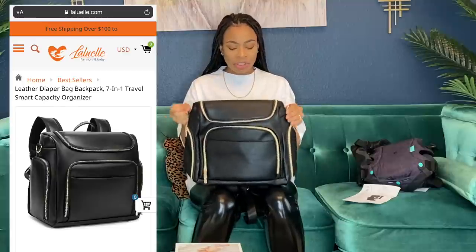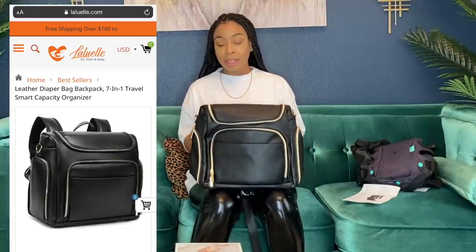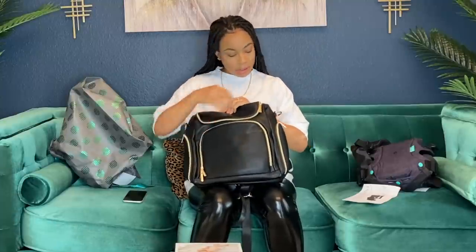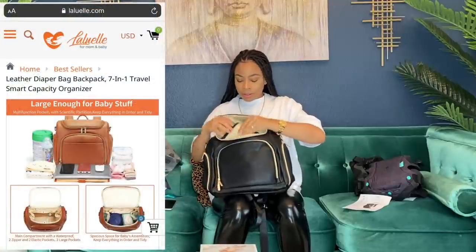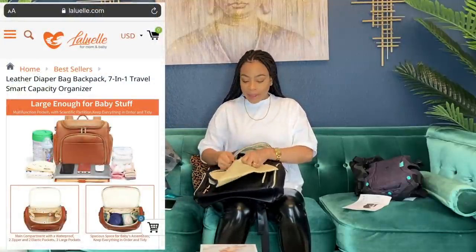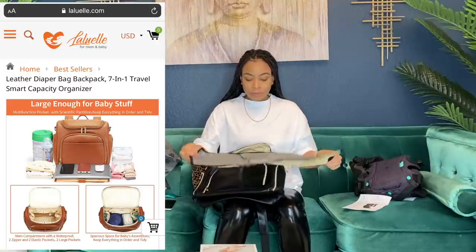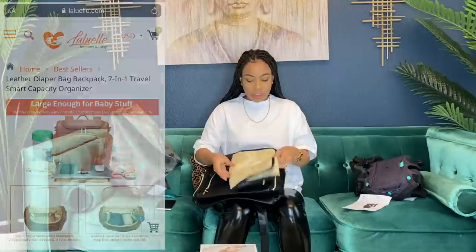I think this gives you the option to do both, but I think I want to carry it on my back. And straight off, I think it's really cute. I love the gold zippers on this. Let me just open it up and see what all it has in here. Oh, and it even gives you a little changing table. So if I'm out and about, I can pull this out and change her diaper, which is really awesome.